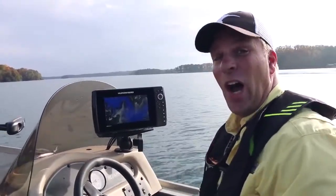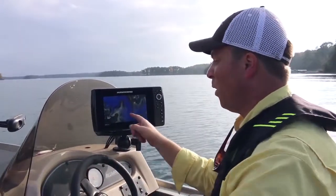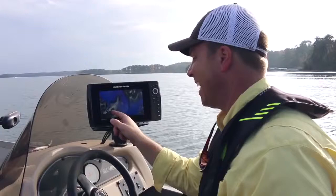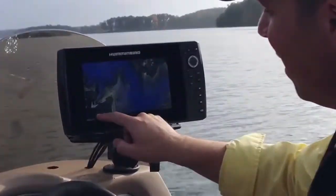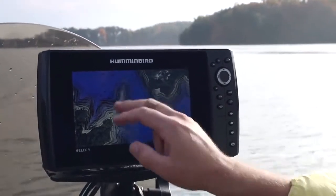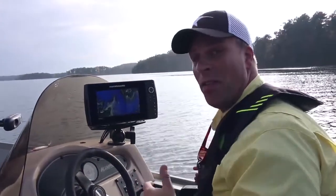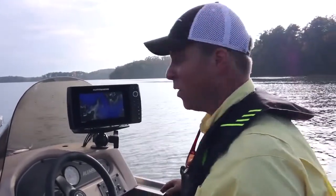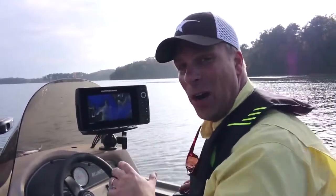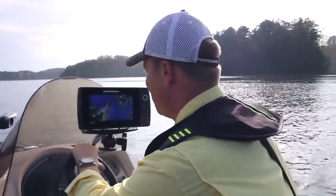For my HELIX 9, I've got a Humminbird LakeMaster Plus card, and what that means is I get 1 foot increments under the water, but above the water, I get satellite detail. Take a look at that point. It's got the trees that come near to the water's edge, but you can see how that extends all the way out into the middle of the river channel. It's a great place to find fish. Now, the HELIX 9 and 10 are built faster. That is a ton of data on a card to get through a unit, but even at high speed, they still keep up with you.